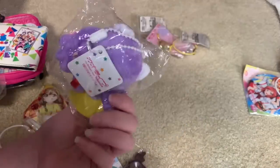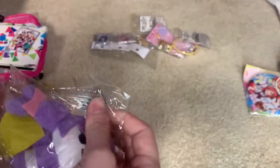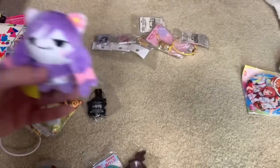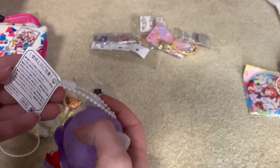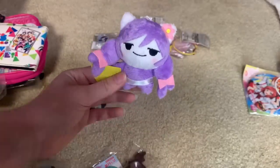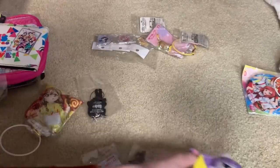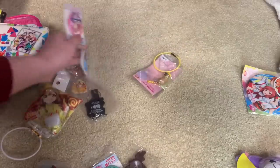This is the Hello Kitty collab, I think. I'm actually not 100% sure. I know this is supposed to be Nozomi. It doesn't say Sanrio on it, actually. What is this? I don't even know. It's really soft. Nozomi. Love it, whatever it is. I have a Nozomi display specifically, so.